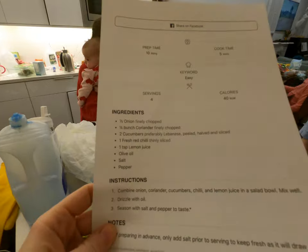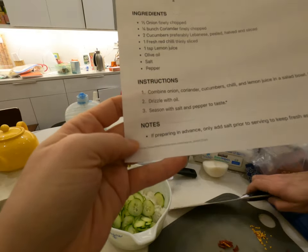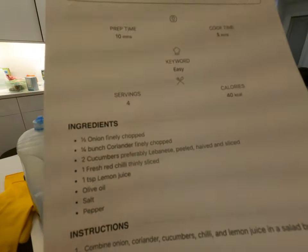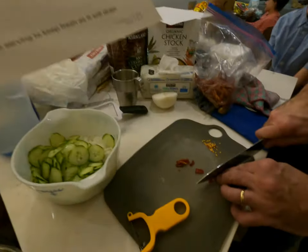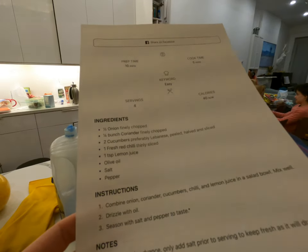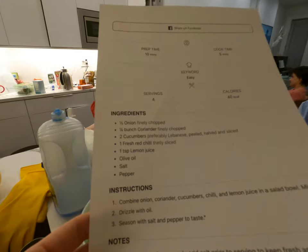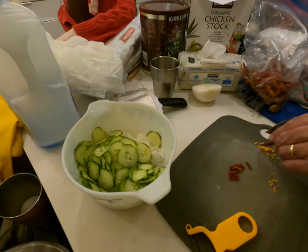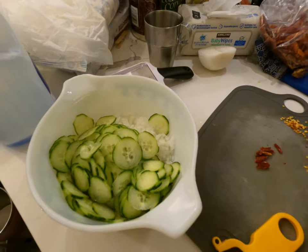And we are making, to go with it, satini concom, which is from mauritianfoodrecipes.com. And it just has onion, coriander, cucumbers, a little bit of red chili. Mark's slicing up the dried red chili. You can do fresh or dried. We're doing dried just because that's more convenient. Lemon juice, olive oil, salt, and pepper. You mix it all together, and that's a really nice kind of little salad to serve with the lentils and rice.